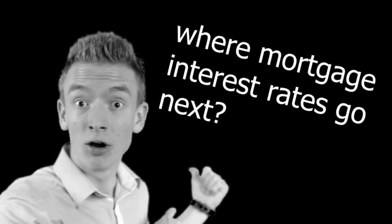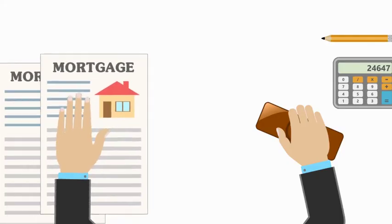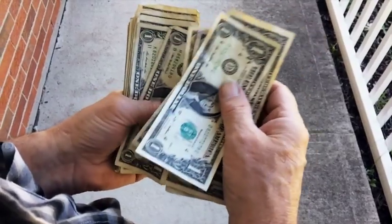Now, the other big question that will affect the real estate market is where mortgage interest rates go next. A lot of that depends on what steps the Federal Reserve takes. The Fed is on record stating the 30-year mortgage rate could rise to 3.7% by the end of next year from the current 3%. As a result, some buyers will no longer qualify for mortgages at higher interest rates. They will have to either take their spending down a notch or sit on the sidelines for a while as the market becomes too pricey. For home buyers who have extra cash on hand, this will be a good time to jump into the market as they look to hedge against inflation during this moment when money isn't going as far as it used to.